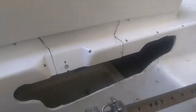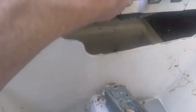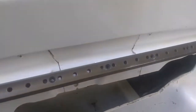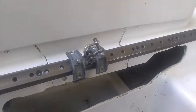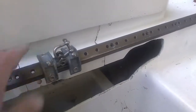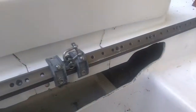And then other than that, let me see if I can get it in here. Okay, there we go. Traveler's going to go right there like that. And you're not going to see much. Traveler's going to probably stay right about there most of the time, dead center. Anyway, so it'll be good. I'll just put a little piece of trim in here, mask that off.